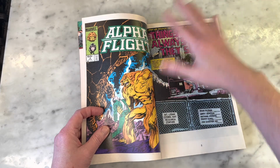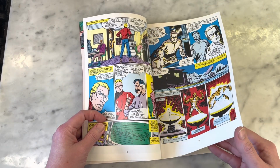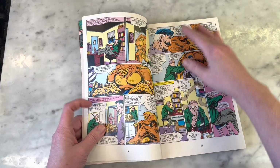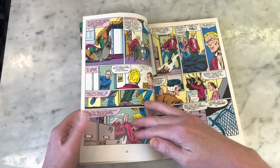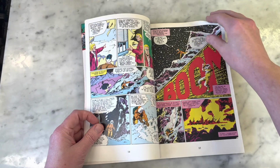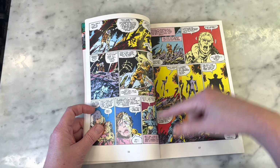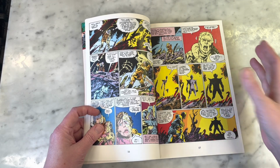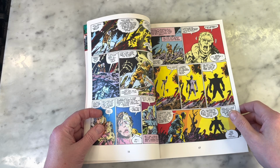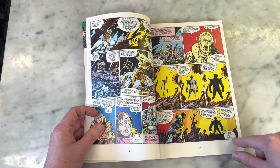So this is Alpha Flight, together because they want to be, so they normally don't hang out, and Byrne approached it like doing solo stories of the team members. A lot of people didn't really jive with that. I thought it was super cool because I always thought it was awesome when the team had to come together for a special reason. This is Walter Langkowski, aka Sasquatch, and he's just such a cool character, as you can see, coming from the flames and the explosion.